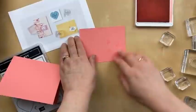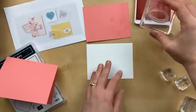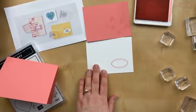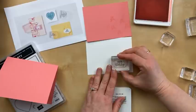And then we're going to use the scallop, or I guess it's not a scallop. It's kind of a loopy loop design. And we're going to do that on white cardstock. Well, that's really pretty. And then I want the words to stick out and be a little bit easier to see. So I'm going to stamp that in Soft Suede. That's pretty. Where did our oval punch go?